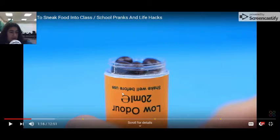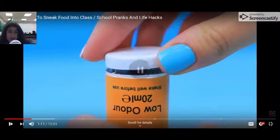Oh, okay. So you're trying to sneak food into class, but then they're just like, no, this food has to be chocolate-covered raisins. Close the lid. What if you're allergic to raisins?